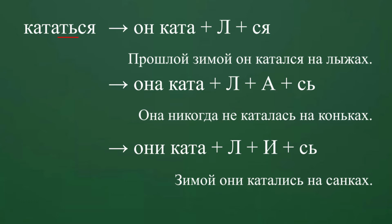Here you will need to remember that the suffix ся you will use after consonants, for example, он катался, and the suffix сь will be used after vowels. Она каталась, они катались.